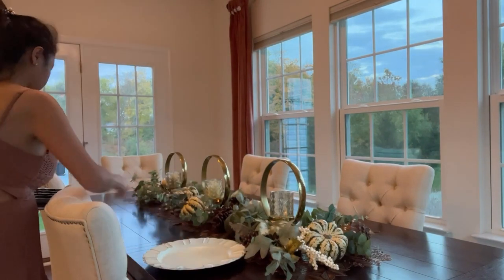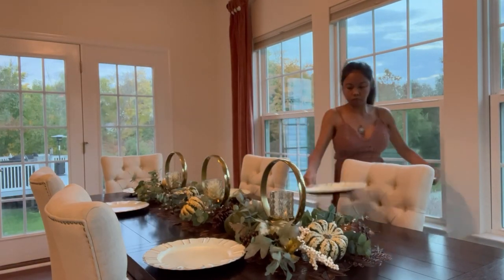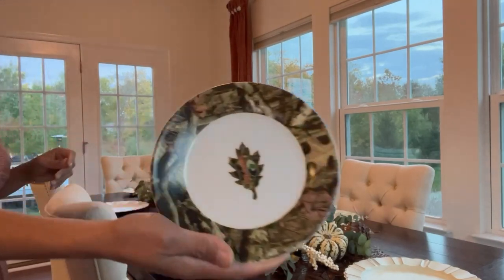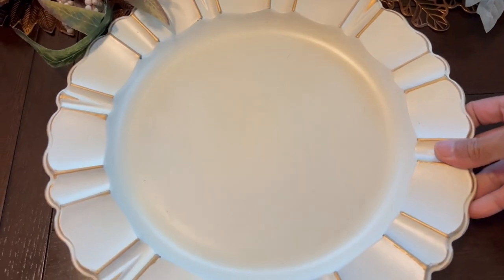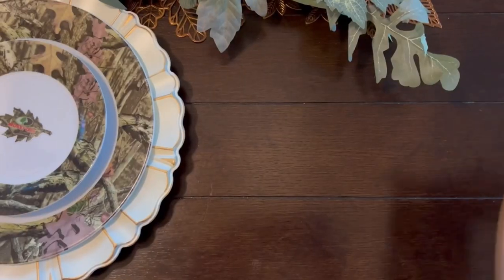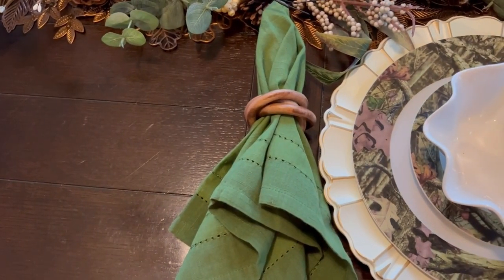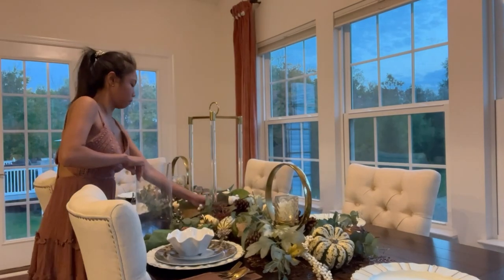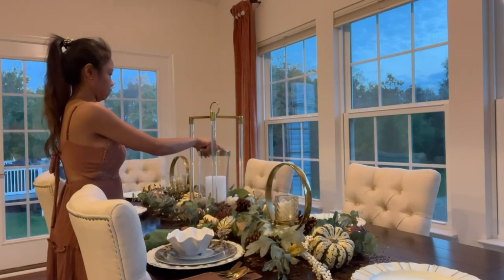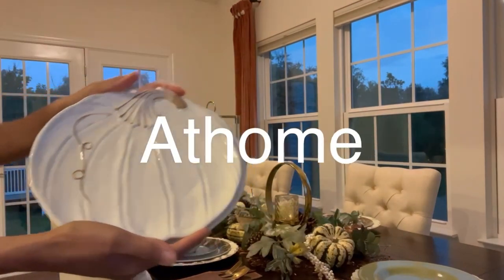Here, my charger came from Pier One a few years ago. I bought this dinnerware from Gabe's 3 years ago and it was very nice for fall, and it's actually fall leaves and trees. The rustic plates match with my centerpiece. Head of the table plate from Goodwill and the salad plate from At Home.